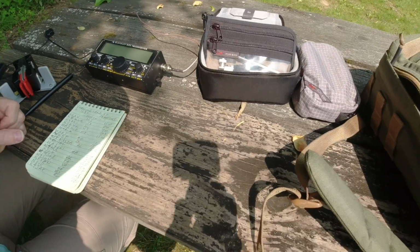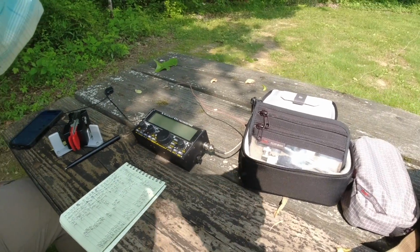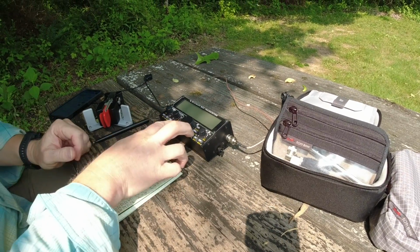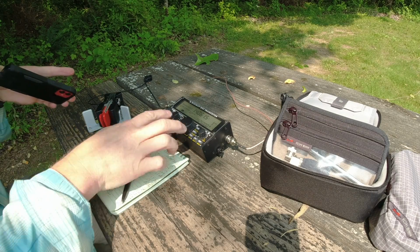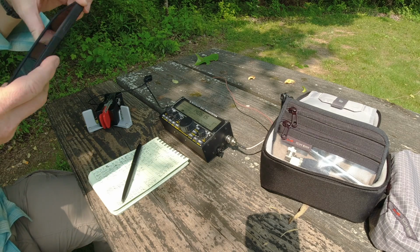Now, before I forget, I need to take some photos. I like to do photos for my post on QRP.com. So let me go ahead and do that. I'm going to turn the radio on just to remind myself I was on 20 meters. And the radio turned back on, yes it is. Okay, here we go. I hope I don't hear anybody else calling me.